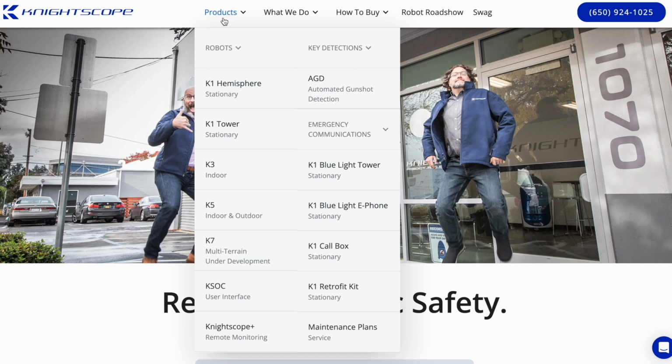And the other thing I quickly wanted to point out is that since their creation in 2013, Knightscope has really created a wide array of different autonomous products, including a long list of different robots with various purposes or target use cases. You can see interior, exterior detection, stationary units, along with the Knightscope Plus for remote monitoring, and a number of key detection services, including AGD, automated gunshot detection, various blue light towers, and call boxes. This is what we're actually going to look at in more detail as we move into the investor presentation.